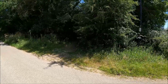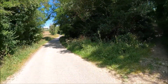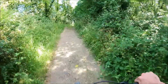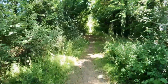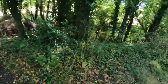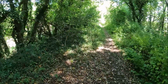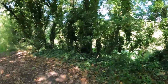What is this? Must be the train track, but I'm not sure if it's private or what. Yeah, look at the embankments. This is another tip. Oh, that could be one for another day.